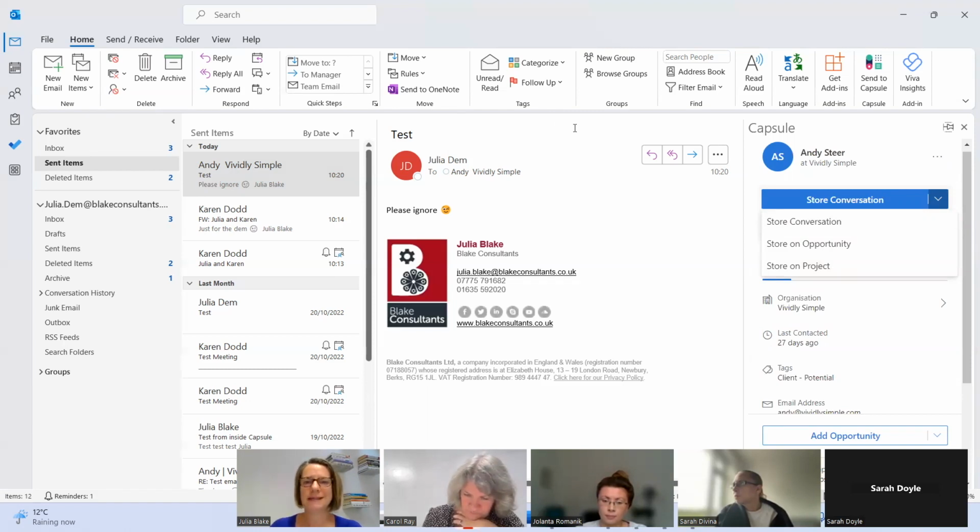So when working in a team, that's invaluable because everybody in the team sees what's going on. And if you are a sole user, then it means that you are not bombarded with all the other emails in your inbox. You can just go to the thread, go to the conversation around an opportunity, or go to the conversation around a project. Okay. It also makes it really easy to add contacts to the system.